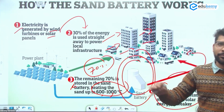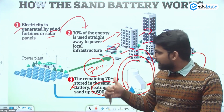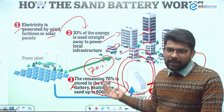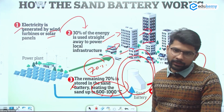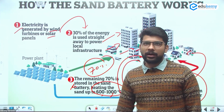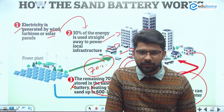So this is a new concept. Maybe they can ask about it with reference to the sand battery. Consider the following statements. So they may give some chemical names. They can also link the sand battery with the sandbox के नाम से एक scheme आया था. The sandbox to prevent the crime against women. तो sandbox related कुछ schemes आया था. They can mix it with them now.